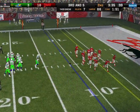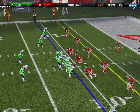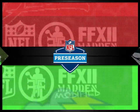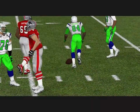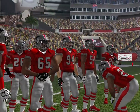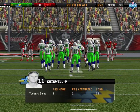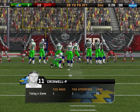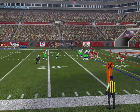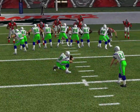Blue down. Gets rid of it. Broken up. Second field goal of the game.